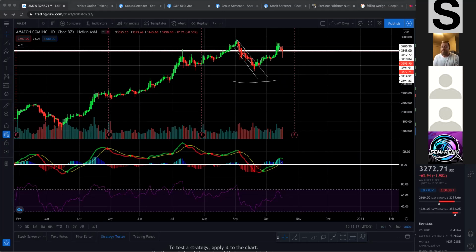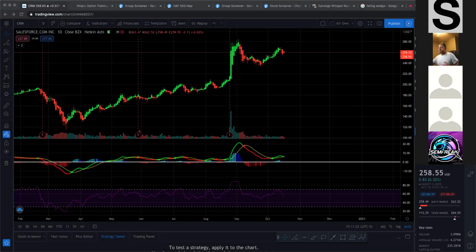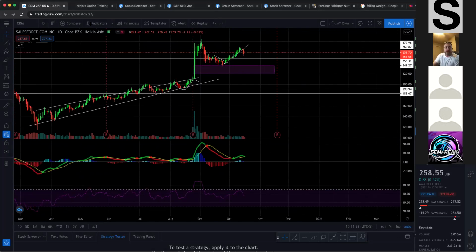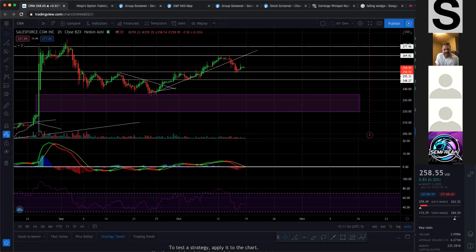Are we looking at CRM to be bullish or bearish next week, this coming week? Has CRM got earnings? I heard CRM being mentioned a couple times by a few different places.